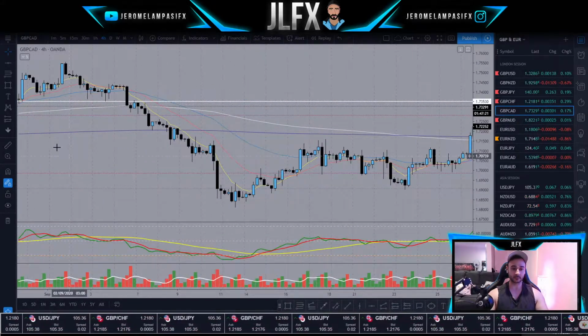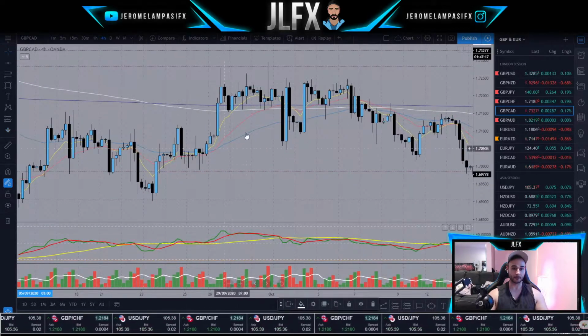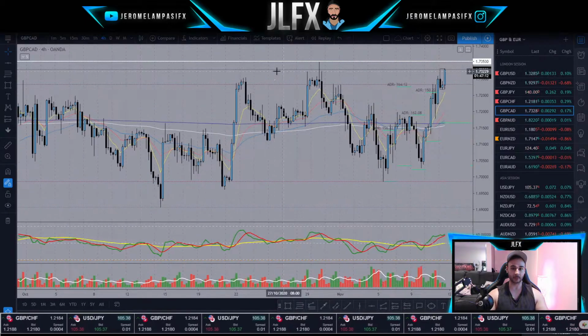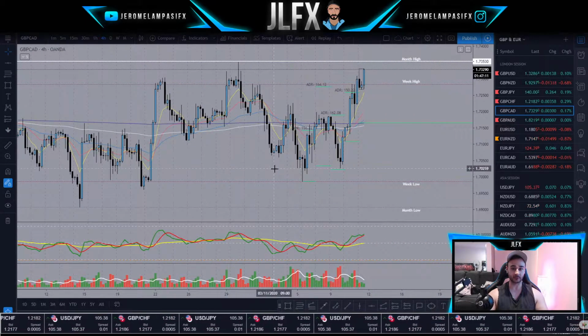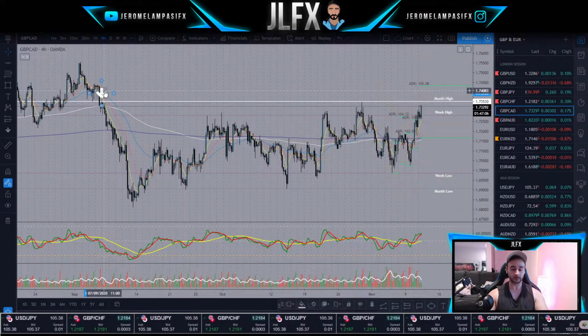So it's going to be a massive zone there. We've seen it try and push up. We've seen it reject off here pretty heavily. So we're coming back up to that level again. So that's something to pay attention to.